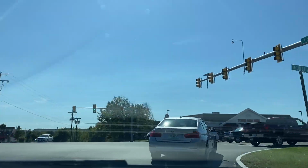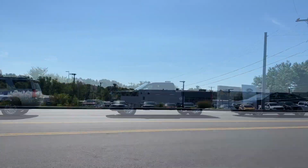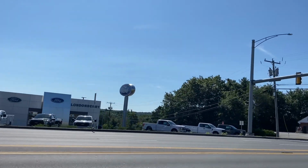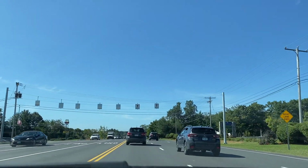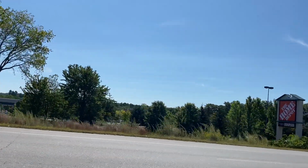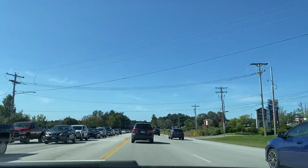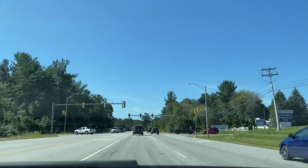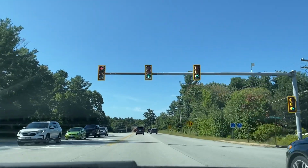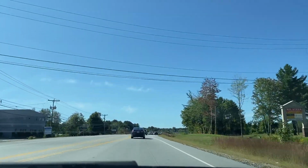At the lights, we're going to turn right back onto Nashua Road in the same direction we initially came from. This will give you a look at some of the businesses on the opposite side of the road. Just behind the set of trees is a Home Depot as well as a Staples. Off to the right hand side is the Londonderry location for the United States Postal Service. As you can tell, this section of Nashua Road has a lot less retailers.